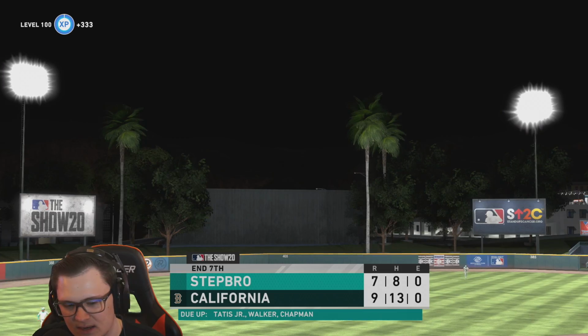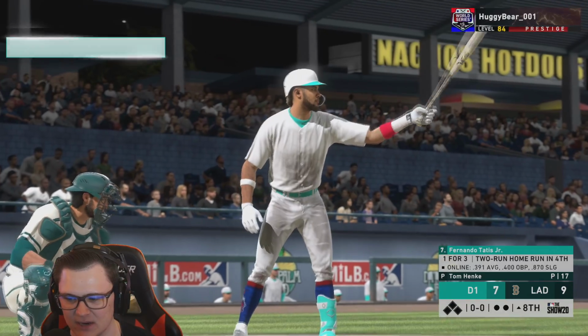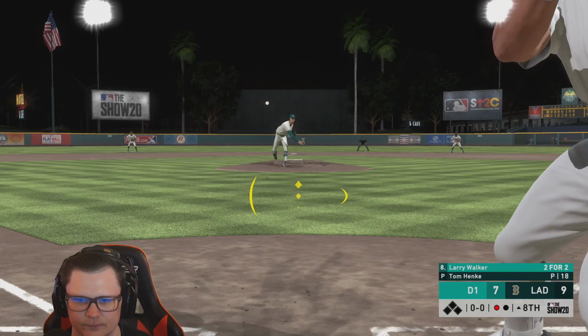Gotta relax. Tatis, Walker, Chapman. Chapman's day will clearly be over. He's already in the yellow. Gotta get at least one run this inning or tie it. Good start. Great start. I don't know what I'm thinking.